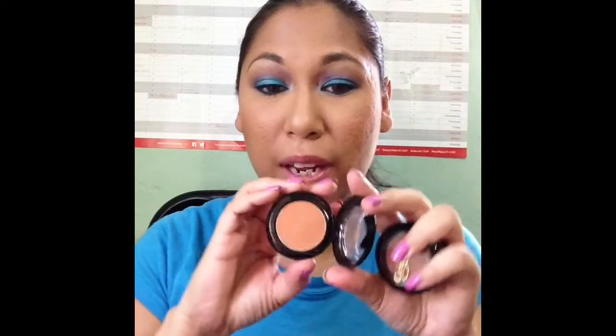Now CaraMia Cosmetics is exclusive to Trinidad and Tobago. It is a makeup company of Trinidad and Tobago, so their availability is not international as yet. I'm hoping that they can branch out and have their products more international, because I would tell you straight off, I love these blushes. One in particular, which is Fawn, this one here, I can't get enough. I know it looks like brown next to nothing, but it is what I'm wearing.